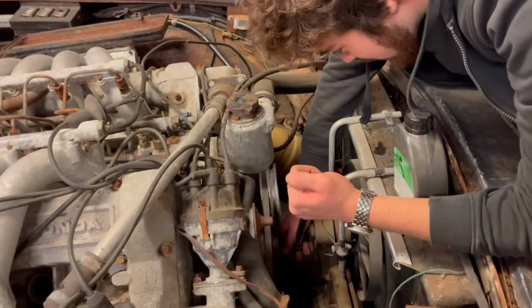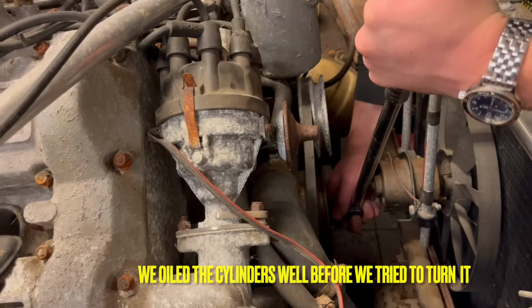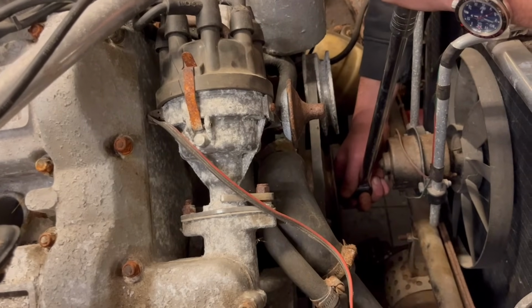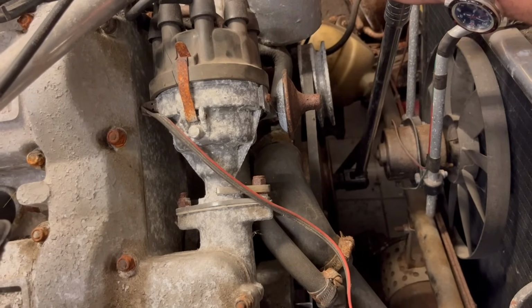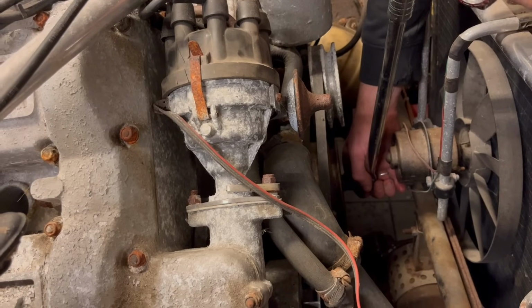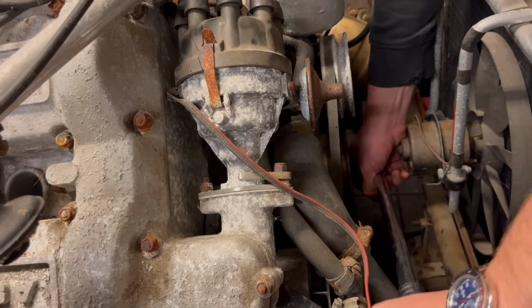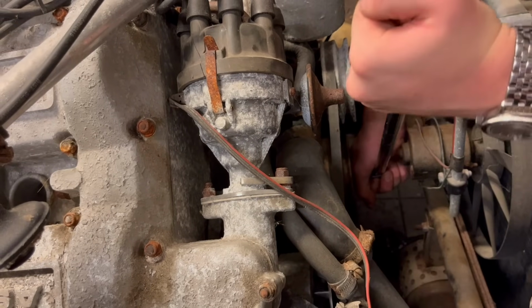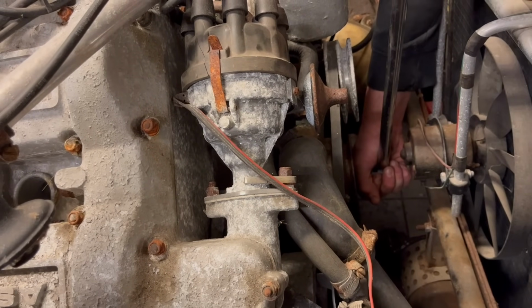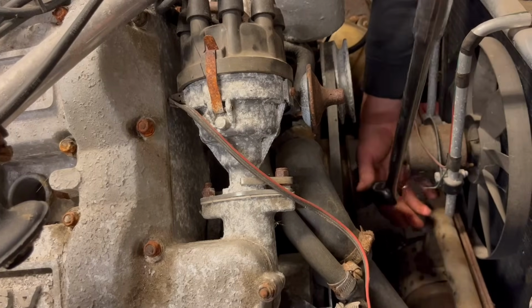This is the moment of truth. Let's see. Oh my god, it turns. And it turned easily. Holy shit. I can hear the valves moving. Let's rock it back and forward a bit. That moves. That moves. That moves. What's that noise? That's the sound of let's not go any further.